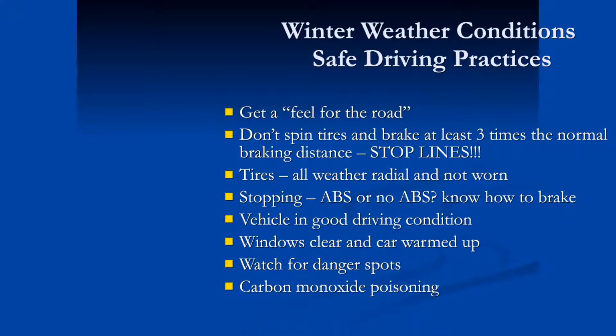Now we do have a light on most cars now called traction control. So we do have a yellow light that comes on inside the vehicle that lets you know that one tire, or could be more than one tire, is losing some traction or all traction. Doesn't mean that you're going to be out of control, but it just means that it could be coming soon. So just be aware when the traction control light comes on, be careful about turns.